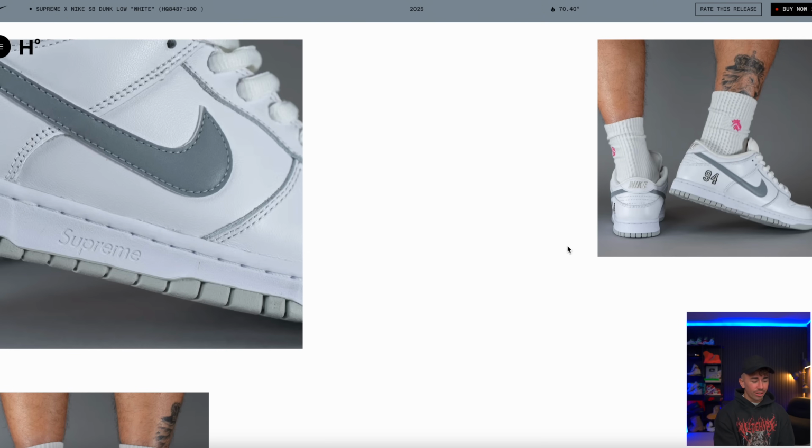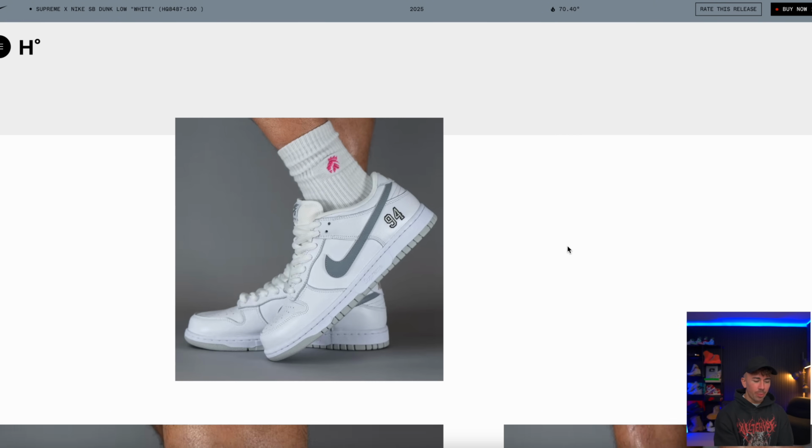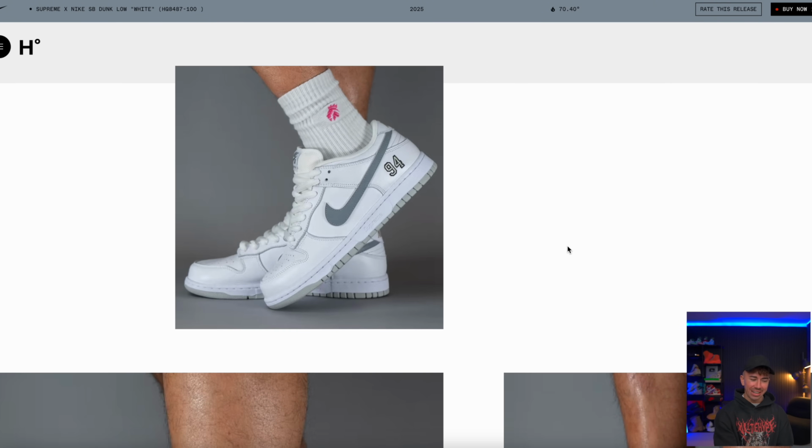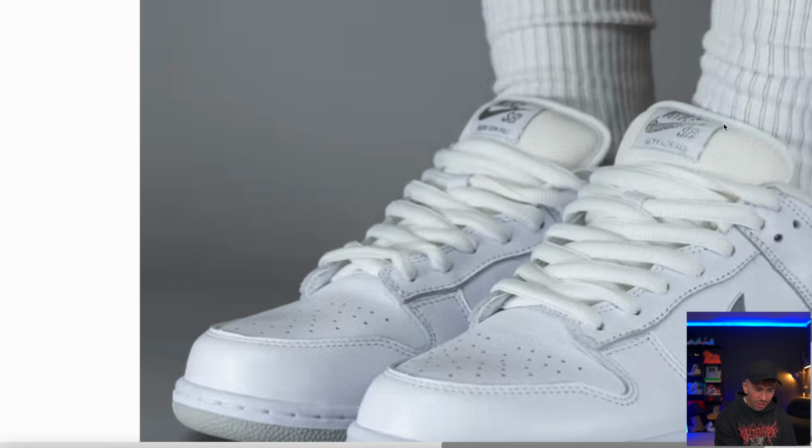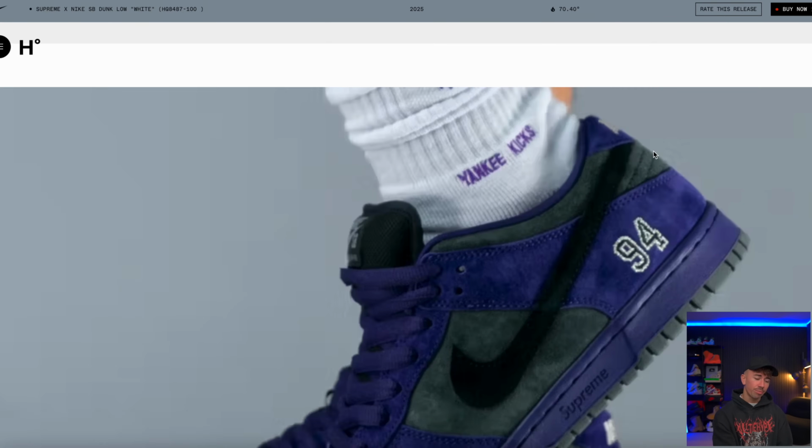As you can see, they're looking pretty much exactly how you expect an all-over white pair of Nike Dunks with Supreme would look like. The only real Supreme branding on here is the 94 at the back. Maybe there's some branding on the tongue as well, although I can't really see from this. Things get a little bit more exciting when we can see the purple one.